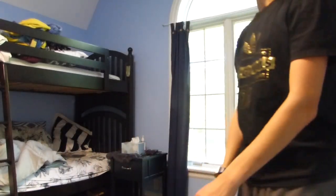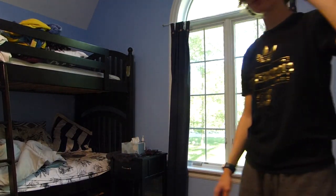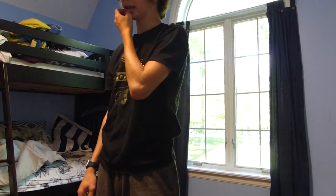So I want to get some of the shelves moved around, and yeah, basically I want to get my stuff in place.